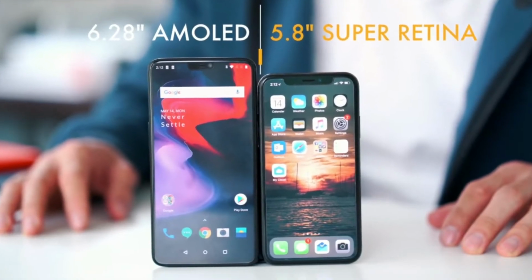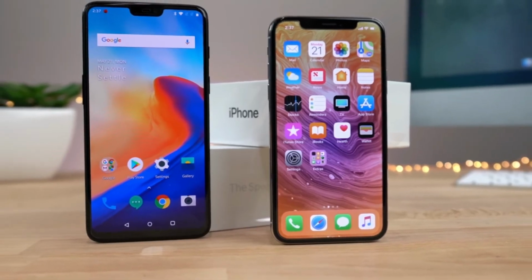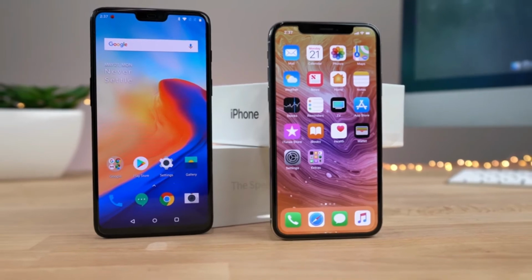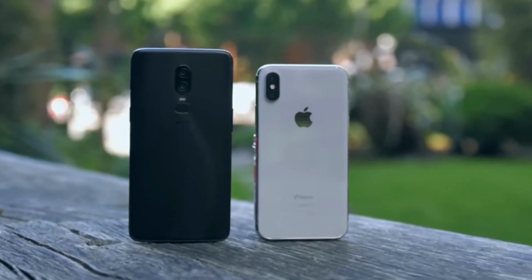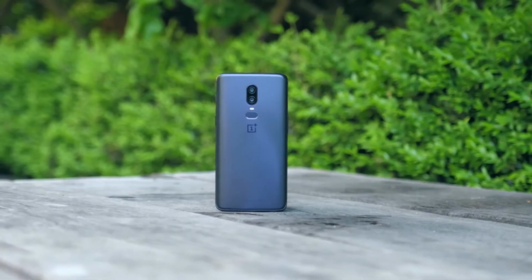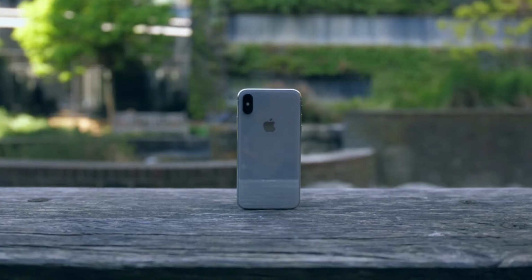However, the OnePlus 6 has the edge in charging backup. The OnePlus 6's Dash Charge technology can take a battery from empty to 60% charged in just 30 minutes. The iPhone X doesn't include a fast charging adapter, so it takes literally hours to top off.